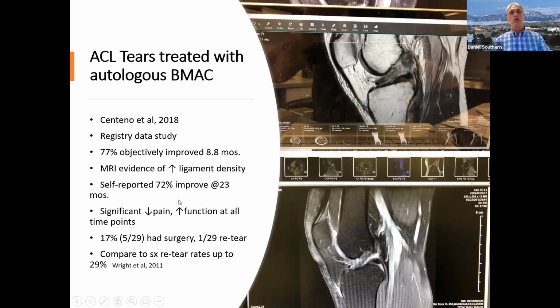Self-reported improvement was 72% at 23 months. There were significant decreases in pain and increases in function at all time points. Now, in this study, 17%, 5 ACLs out of 29 went on to have ACL repair surgery. Only one of these 5 restored their ACL. So 4 of them were treatment failures.